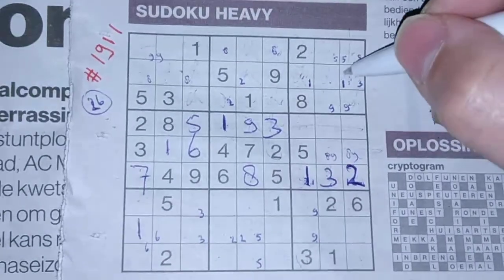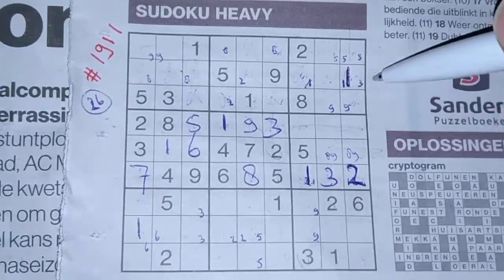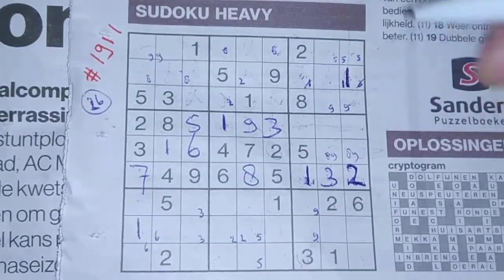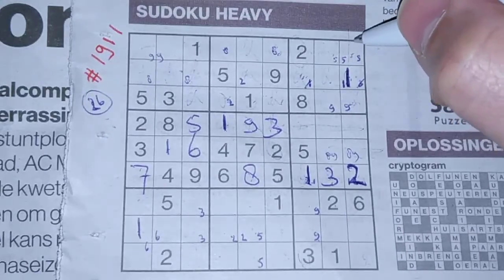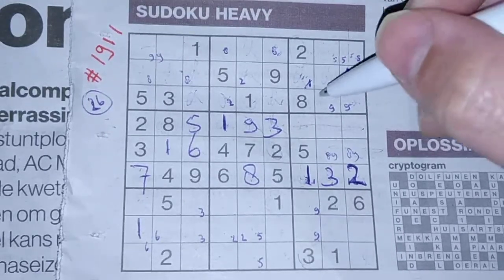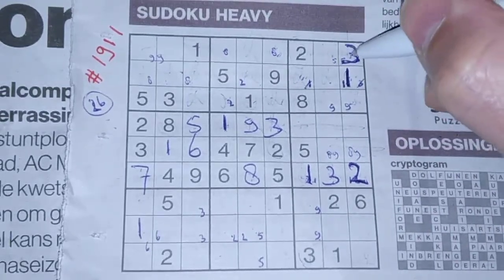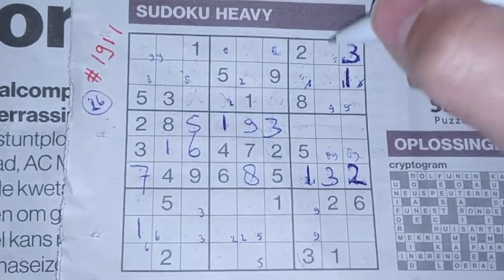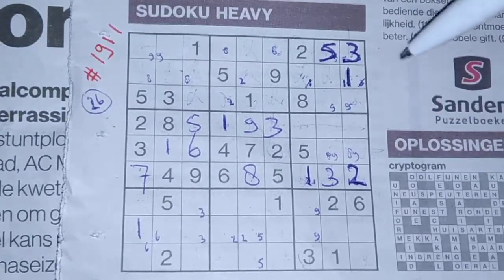So this cannot be a 1 anymore. This should be the 1. And now I've eliminated this 3, so the 3 goes in these. This box. 3. Yeah. This should be the 3. And I've eliminated the 5, so the 5 goes in there. Here. Alright.